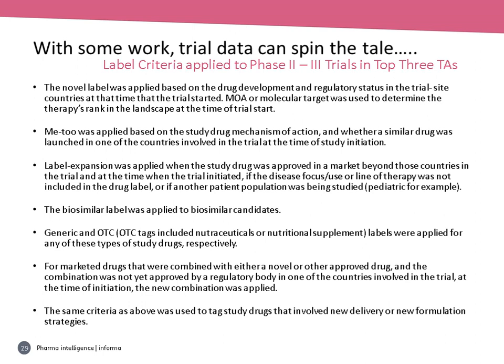Biosimilar label was applied to biosimilar candidates. Generic and OTC tags were just given to those compounds, really not important, very small numbers. For marketed drugs combined with either a novel or other approved drug, and that combination was not yet approved by a regulatory body in one of the countries involved in the trial at the time the trial started, I applied the new combination tag. And I used the same criteria to tag for new delivery or new formulation.